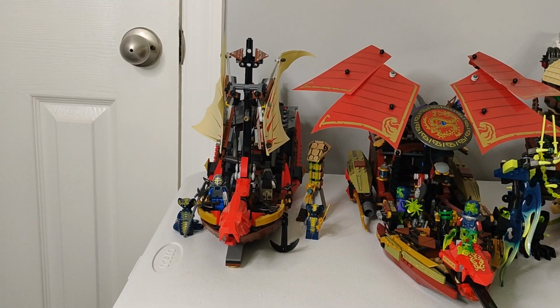I gave 4 points to the original Destiny's Bounty. I think a lot of nostalgia plays in, and I just love the way it looks. It's not the biggest ship, it's actually the smallest one of this comparison, but it just works really well for the time, and it's a 2012 set. It feels like a 2012 set, but it has a lot of good things to like about it.